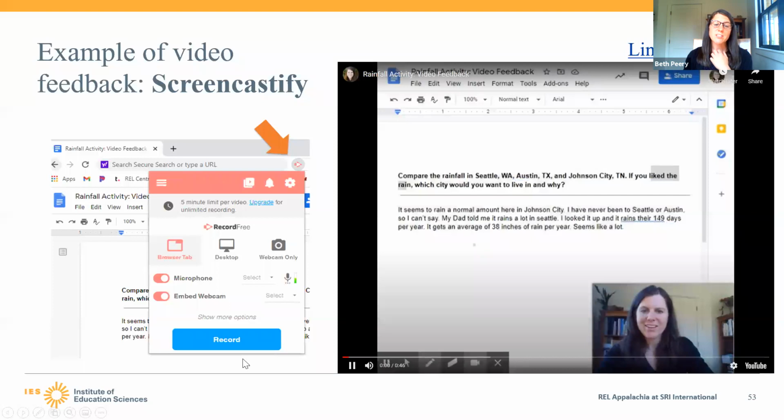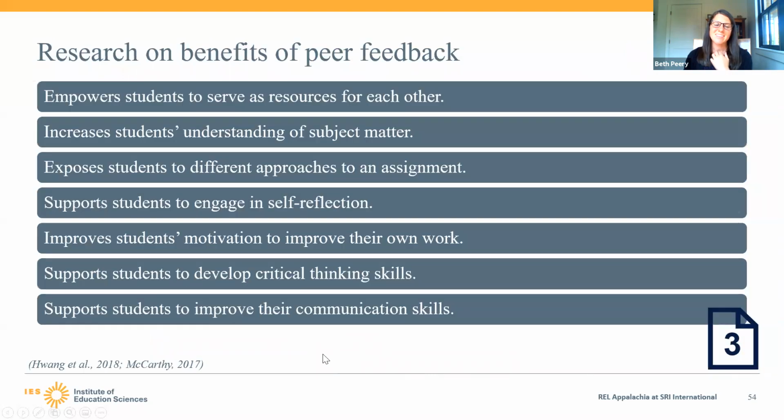So in this video, I tried to follow the characteristics of effective feedback. For example, I provided targeted feedback that linked back to the goal of the exercise. You'll notice that I did not correct capitalization or spelling errors because I was prioritizing my feedback to save time and keep the feedback manageable.